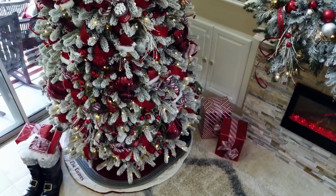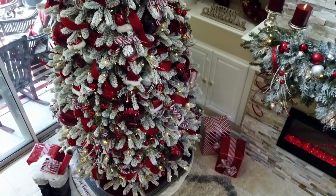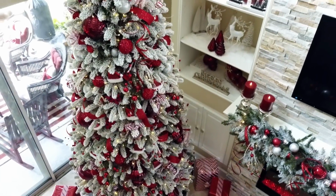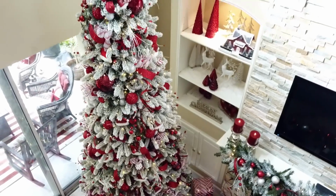And here is a look at the final product. You guys, this tree is so beautiful. I'm gonna try to share it more, and I'll share it in the final home tour.